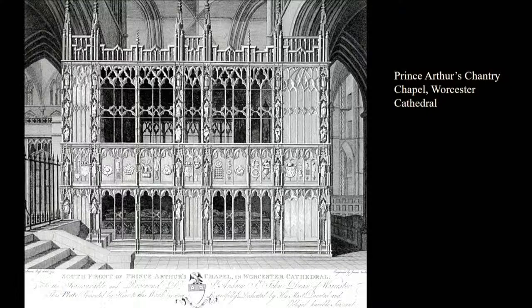As a teenager, Arthur was tasked to defend the Welsh marches and had been married to an equally teenage bride, Catherine of Aragon, to secure a treaty with Spain. Both objectives went out of the window when Arthur, who was a sickly boy, died in 1502. He was only 16. His place was taken by his brother, later to become Henry VIII, and we know all about him.